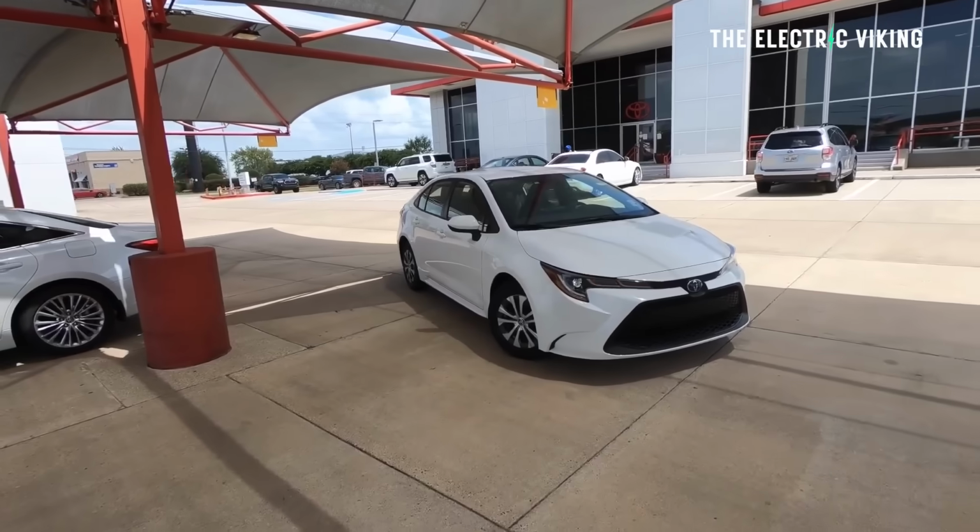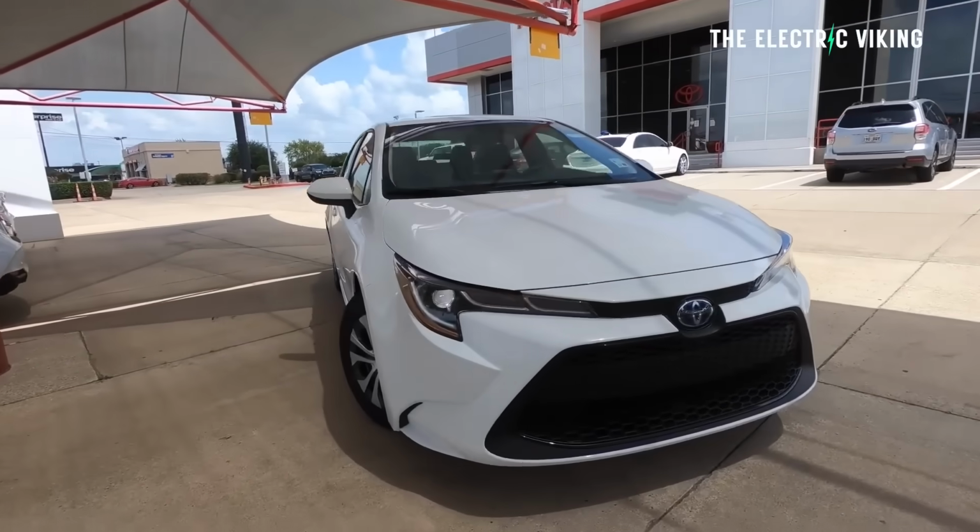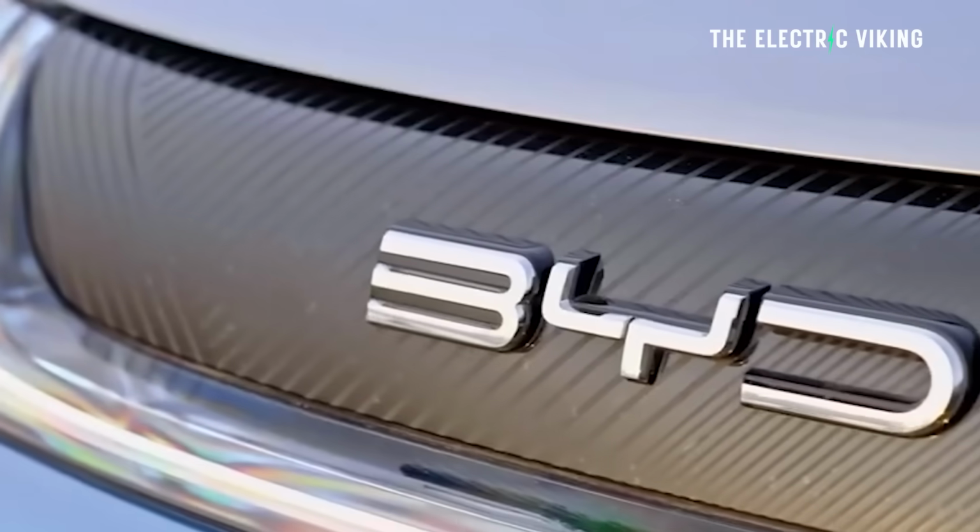It will drive down the prices of electric cars, which will undercut internal combustion. It'll mean people have to be kind of insane to go and buy a Toyota Corolla when a Corolla is more expensive than a fully electric, very good quality BYD Dolphin.